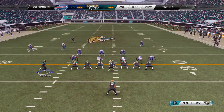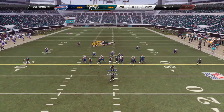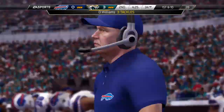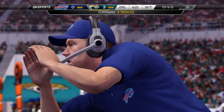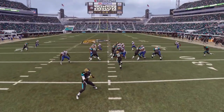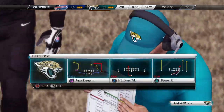The wide receiver in motion. 3rd and 1. Here's the handoff to Maurice Jones-Drew. The tackle was made, but the first down is picked up. Good job of knowing the situation on the offensive side. 3rd and short. Don't look for a big run, just get enough to get a first down and get those chains moving.